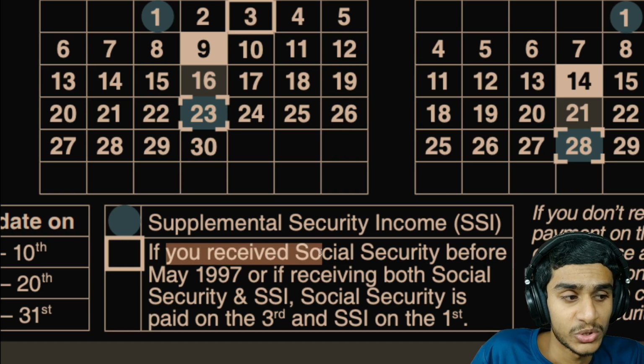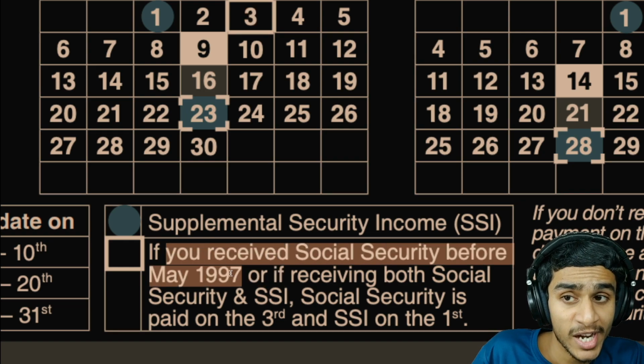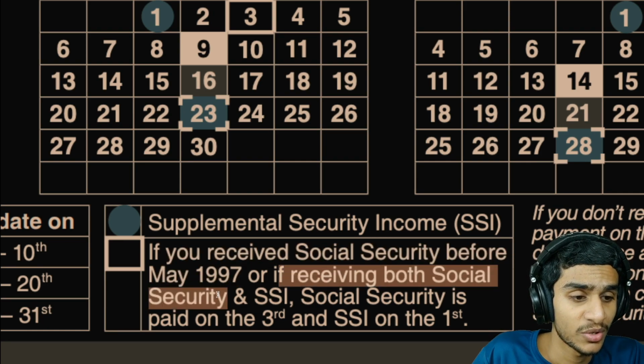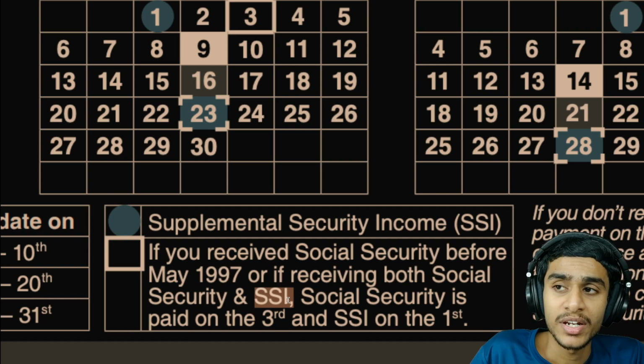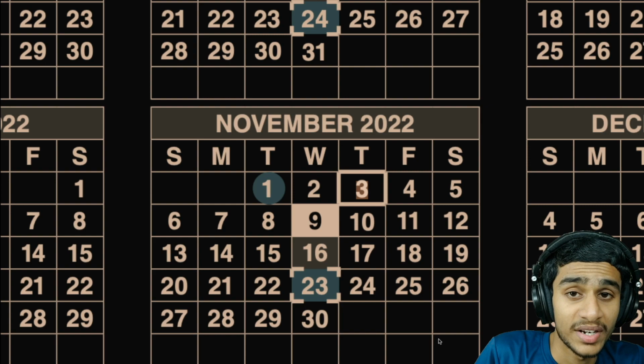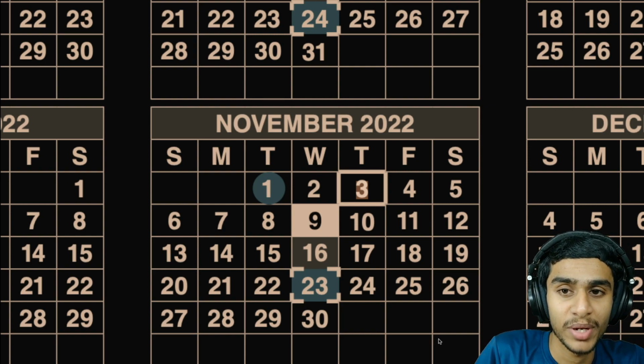So remember, the 3rd of November, if you are somebody among the group of these people, if you received your Social Security before May 1997, or if you are receiving both Social Security and SSI payments, then you are getting your payment on the 3rd of November 2022, and there are no changes. You'll get your payments normally.